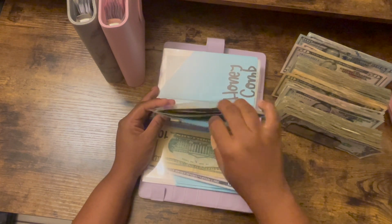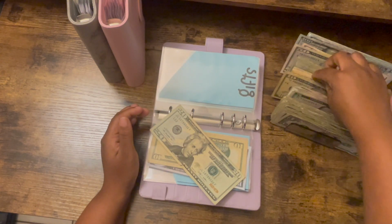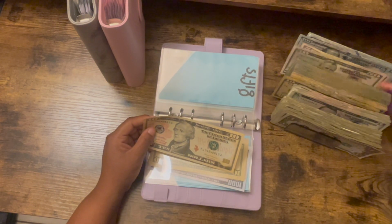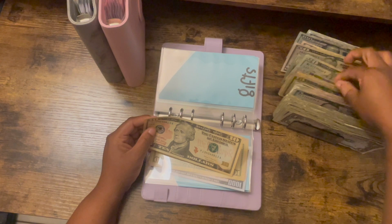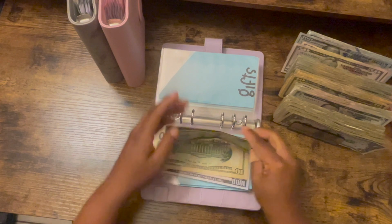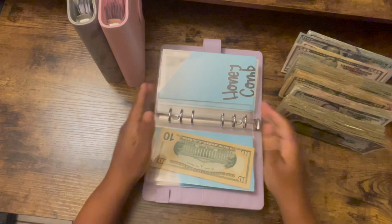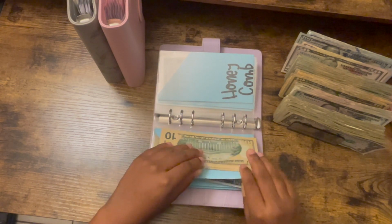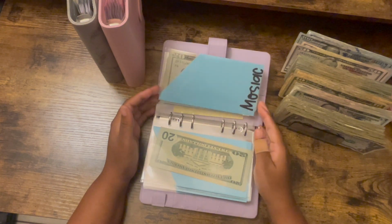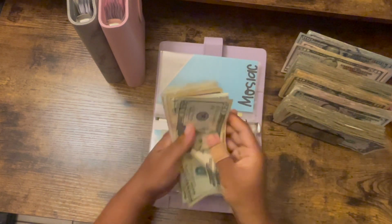Wait a minute. I think we can. Yep, we have 2 fives in here. We'll change that out. Oh, we'll change out this ripped 20 also. So 30. Honeycomb, there's nothing we can do with that one. Jar of hearts, nothing we can do with that one. Nothing with that one. We can do something with this one.